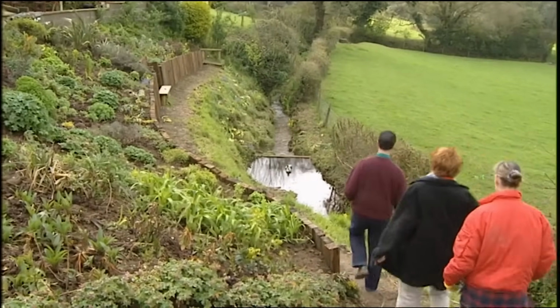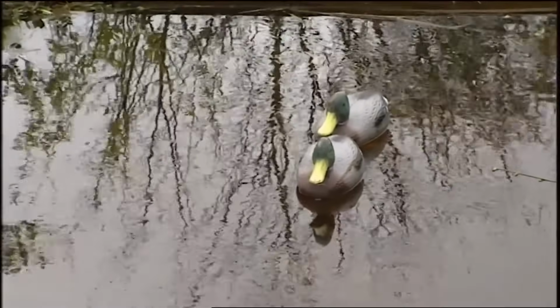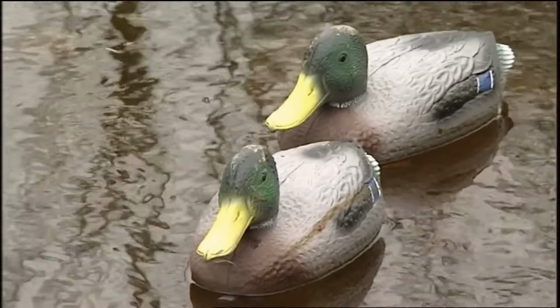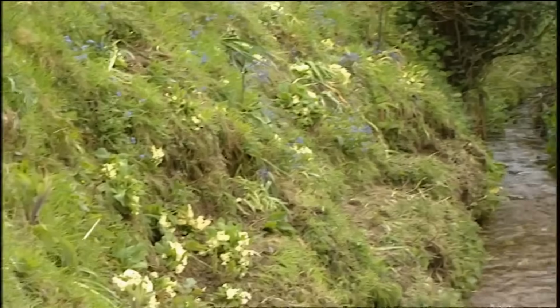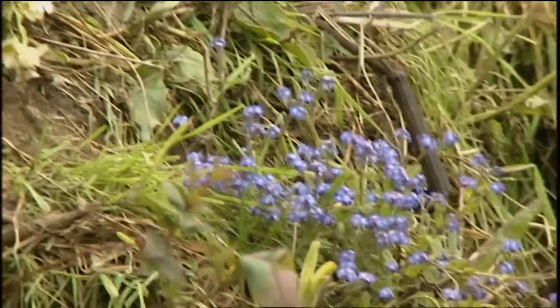We wanted to show you what we've been doing since you were last here. What next, honestly? It was a case of compromise. I wanted real ducks and Debbie didn't want any ducks, so we've got plastic ones instead. Oh, look at that. But look at that bank, how much you've done. It looks lovely, doesn't it? Those forget-me-nots are just beautiful. Isn't that lovely, that combination of blue and yellow?